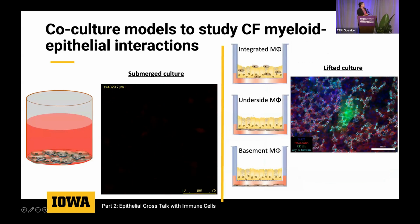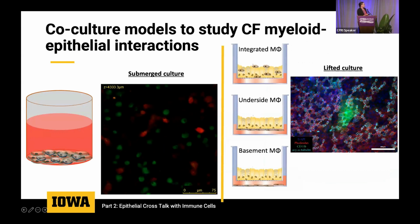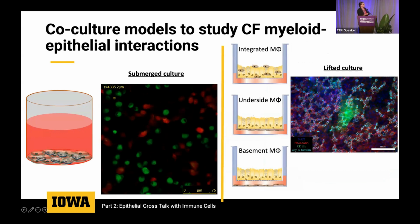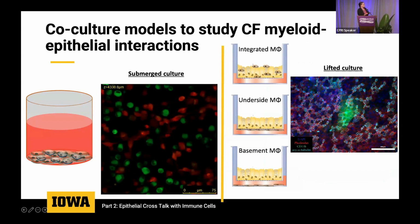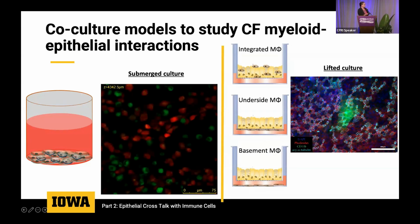This was some of the earliest work that Ben did. He did co-cultures in submerged culture, where you can see green macrophages with red airway epithelial basal stem cells. This is called his submerged model. And then he has the air-liquid interface lifted culture and a fully differentiated airway epithelium. We have three model systems, one where the macrophages are integrated within the epithelium. This has been the most challenging and still is a challenge.